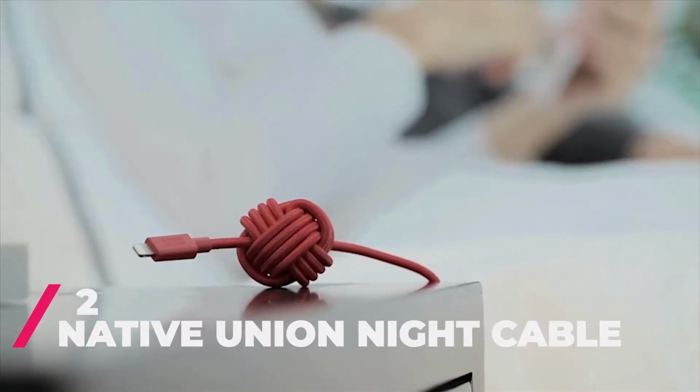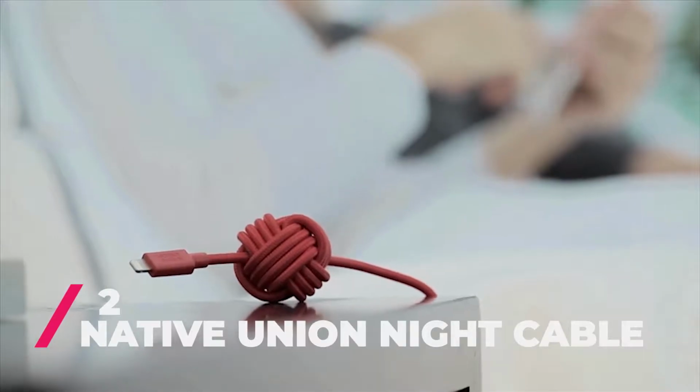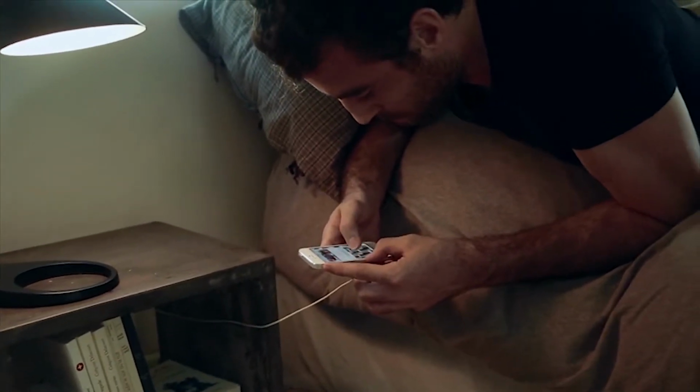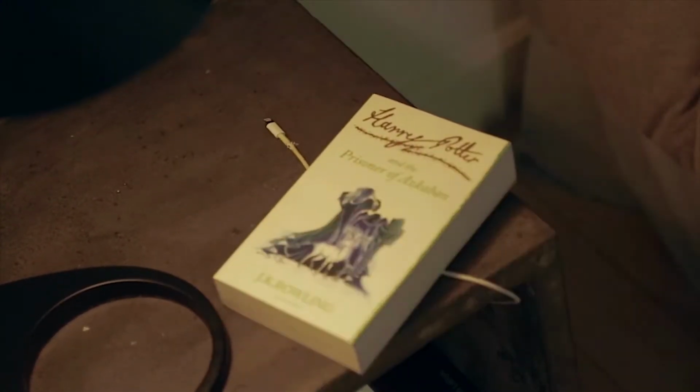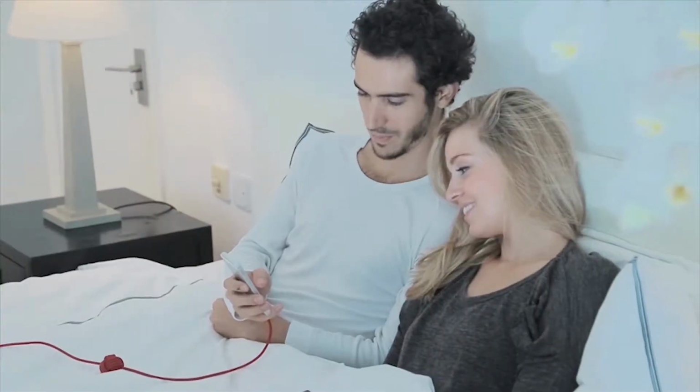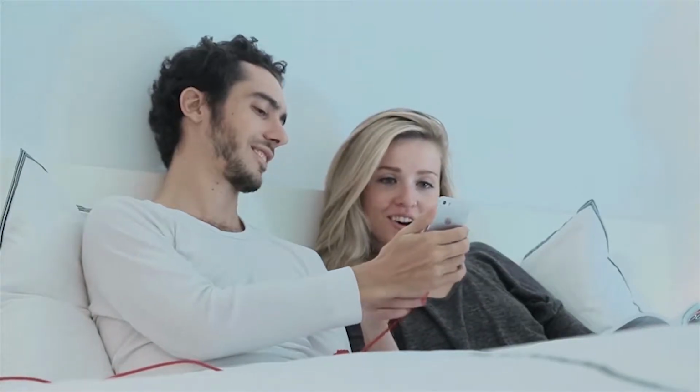Number 2. Native Union Night Cable. Durable lightning cable featuring an ultra-strong reinforced structure for unparalleled strength with high-speed charging up to 2.4 amps. For use with Apple Lightning devices only, Night Cable's brand new construction features an ultra-strength reinforced structure.